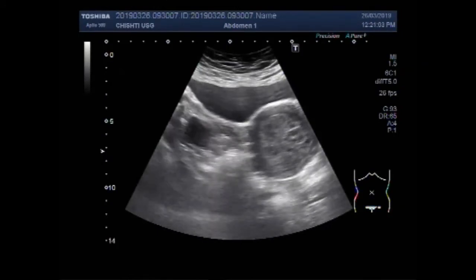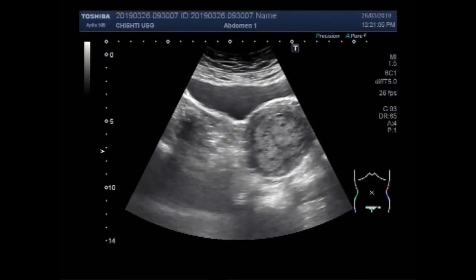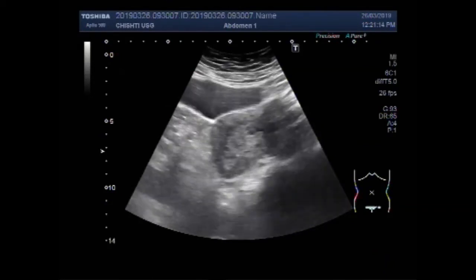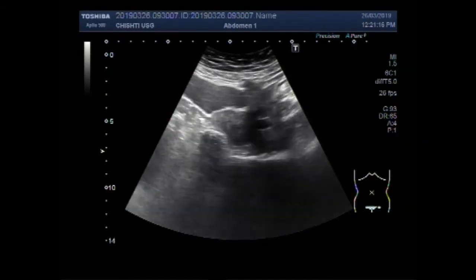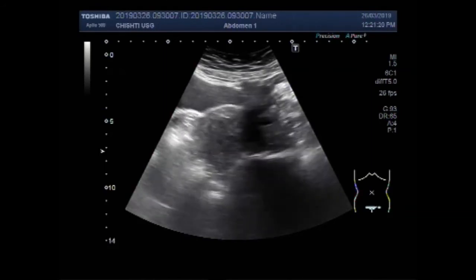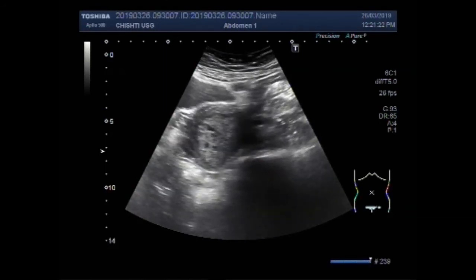You can see the left ovary also. This is the left ovary. This is right ovary.